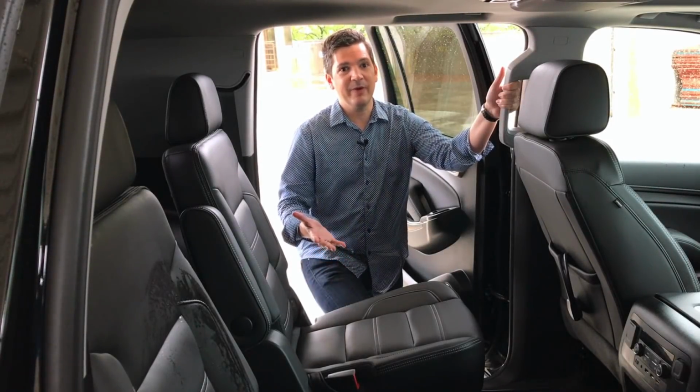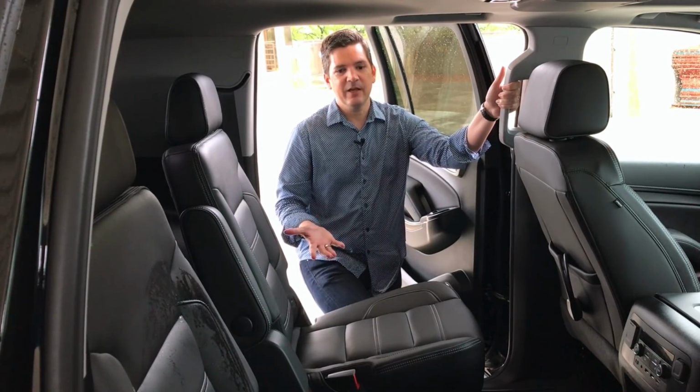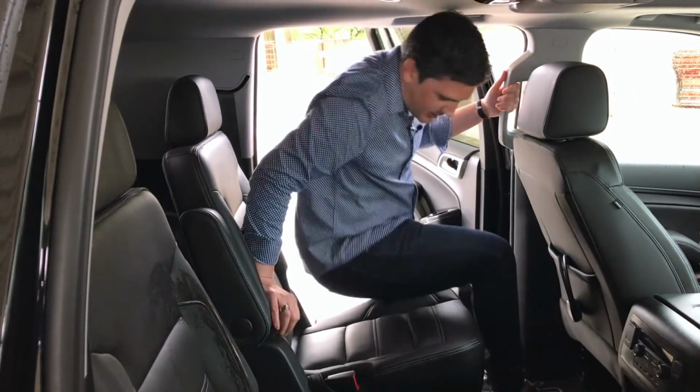Well, given there's no point in really buying a vehicle like this unless you're going to haul people in the back, I thought we should start back here first. And it's really comfortable.